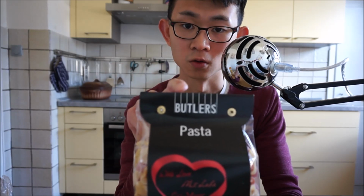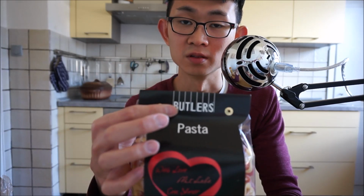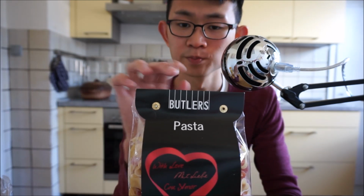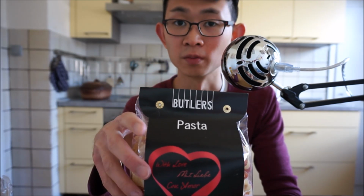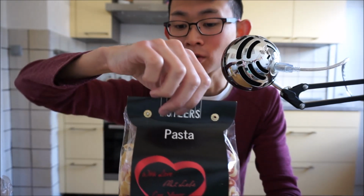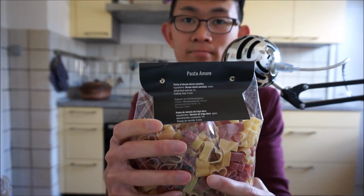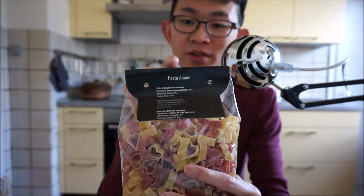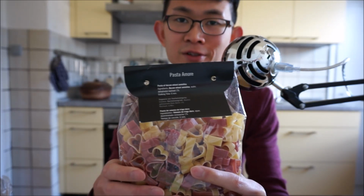So the first type of noodle I have here is from a brand called Bootless. Bootless is a large chain store here in Germany. I've seen them in most major cities I've been to. And this noodle, or this pasta, is called Pasta Amour. So everything sounds a bit classier in French.